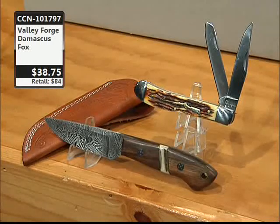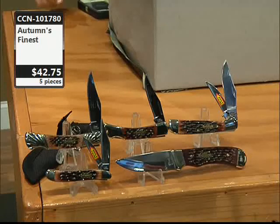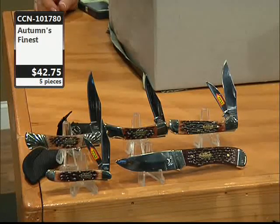Retails $83.53 just on the Damascus itself. Call up if you love Damascus and you want to buy a dozen different ones, we'll give you a dozen free trappers. Exactly. Get one with every fixed blade. That's worth it. Loving the look of this, Autumn's Finest. Yep. 5-piece set.